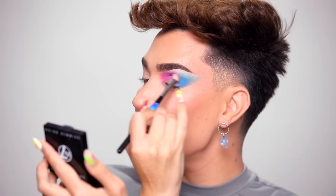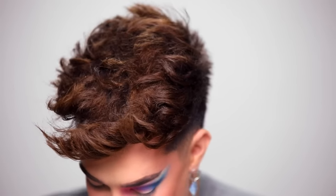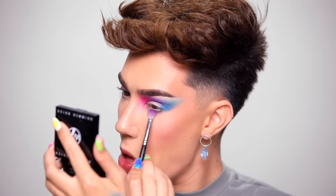You guys, look at this pigment. They're very bright. They're actually blending together and blending out. This is a good palette. Oh my God. What? Oh my God. I'm gonna do a little bit of purple on the lower lash line.